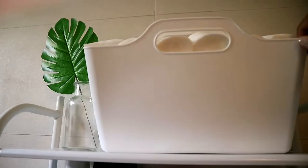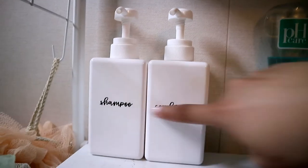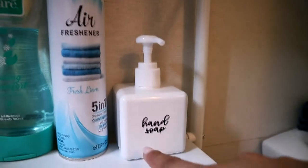I also just wanted to show you guys what I meant about keeping our toilet paper in one of these white containers. Look how satisfying that is. That's where I keep them. Hindi naman siya nababasa. Also done putting the labels on these and this.